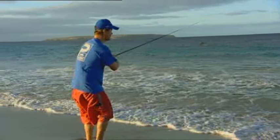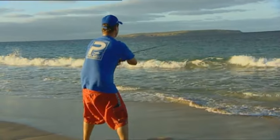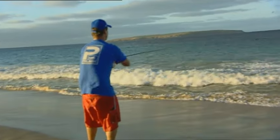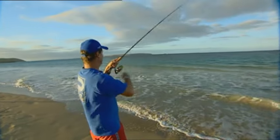Okay, that's actually landed just beyond them. So I'll let it sink a bit, let it get down, and now I'll crank and just see if I can't get these fish excited. Yes! Wow.